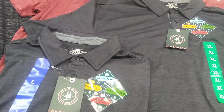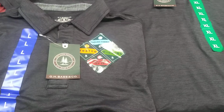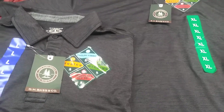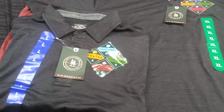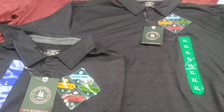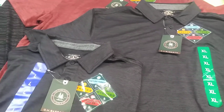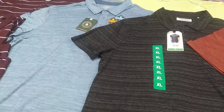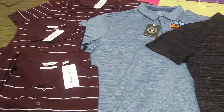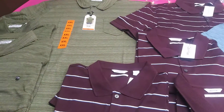Including these 2 G.H. Bass and Company polos. They are black. They're going to be multiple sizes, but the style is going to stay the same. So, a dozen polos at a great deal. What more can you ask for, men's shirts?